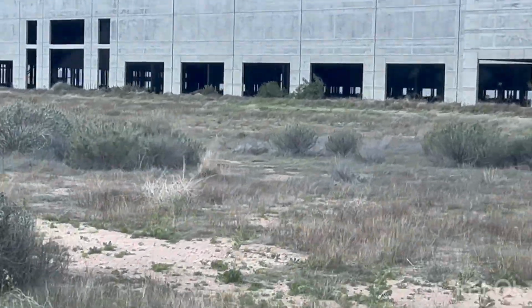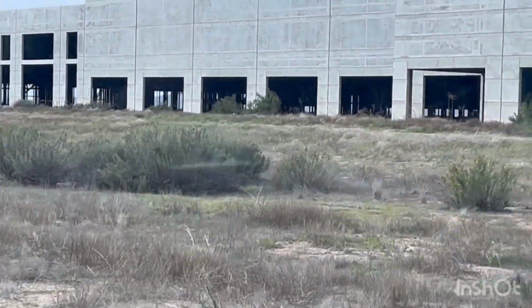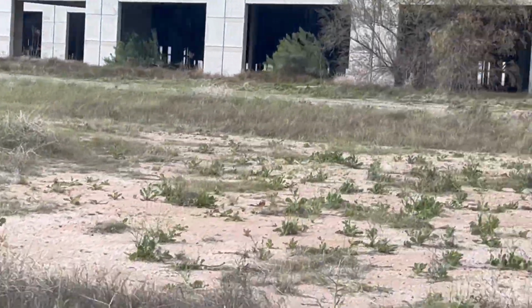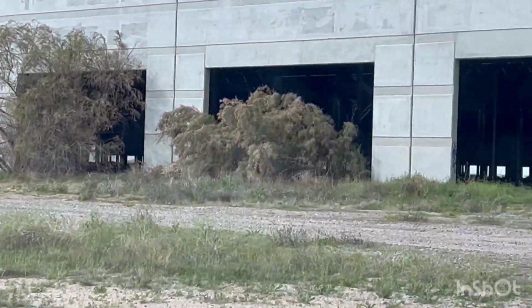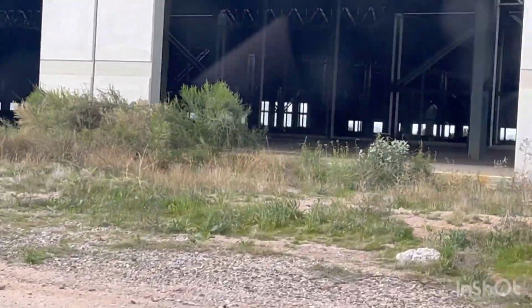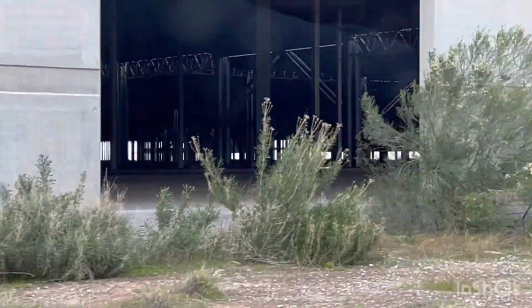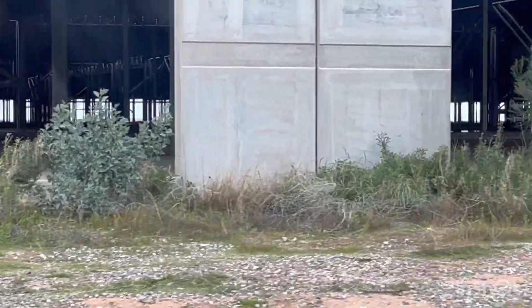We've driven for about 6 minutes now, and we haven't even circled the entire place yet. That's how massive it is. It is extremely huge. It's all concrete. Can you imagine this type of project just sitting right here? See that? It is so huge.